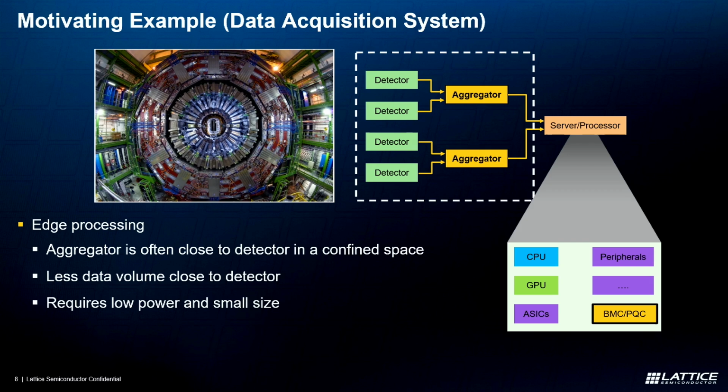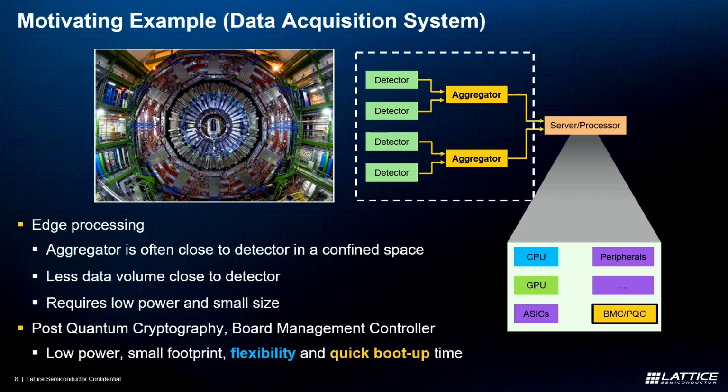And as you move towards the right side, the data volume increases, of course, and then you need high throughput systems. So Lattice targets these aggregator systems where you combine the data, you do some quick analysis, and send data for further analysis to the server. Similarly, on the server side, there are some applications which do not require very high performance. They are board management controller or also PQC. So this is where we also have great solutions.